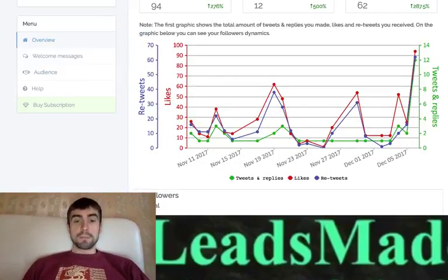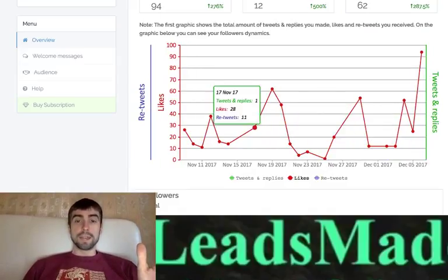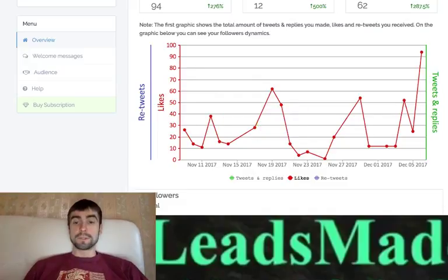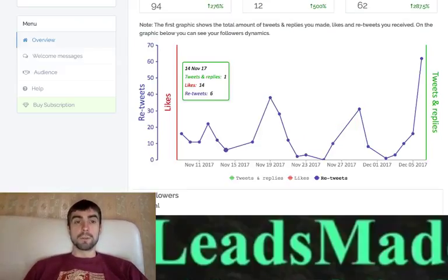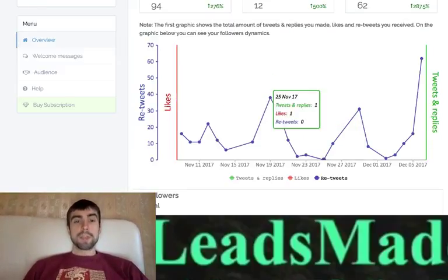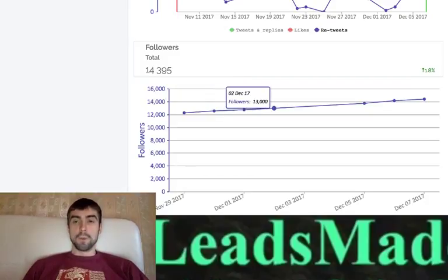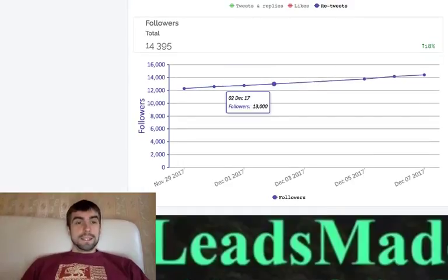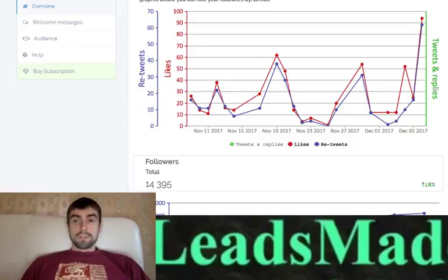Also, you can see it separately. If you want to, you can, for example, only see the amount of likes that you're getting, or just the retweets, or just the amount of tweets that you have. This also shows you the progress of what's happening on your account. Also, we have a graphic that shows you the dynamics of the followers. You can see that we're strictly growing at the moment, and I'm pretty sure that we'll keep growing from this moment. Okay, let's bring back all of this data.